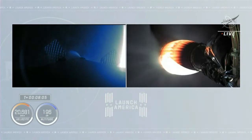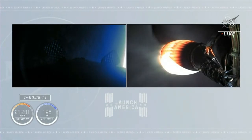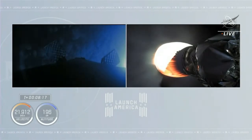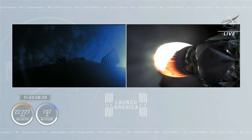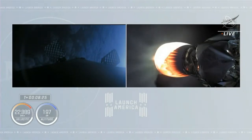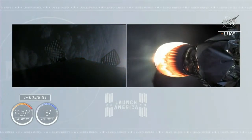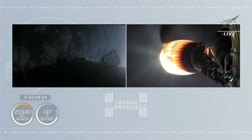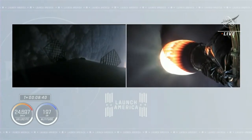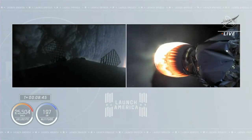Entry burn complete. We're down below 35 kilometers, continuing to look good on the first stage, heading to the Atlantic Ocean for a landing on the drone ship. While second stage is less than a minute away from cutoff. Stage 2 in terminal guidance. Shannon called out at the back end of stage 2, a few seconds until cutoff.